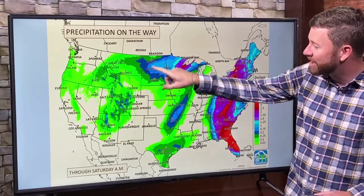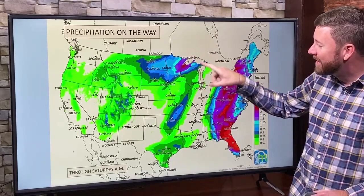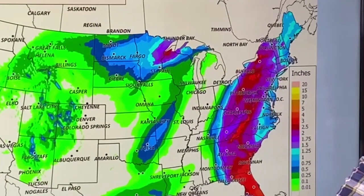Total snowfall bullseye was here in North Dakota. Total water is going to focus on Minnesota and northern Wisconsin. So we're talking well north of Milwaukee, but areas around Minneapolis and St.